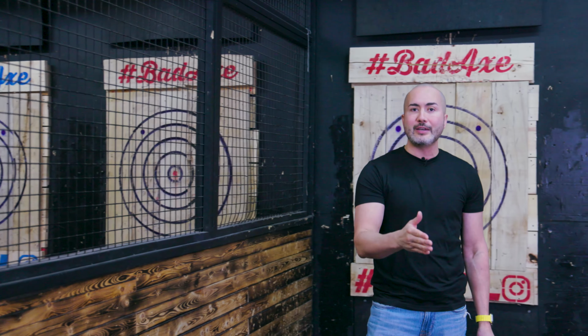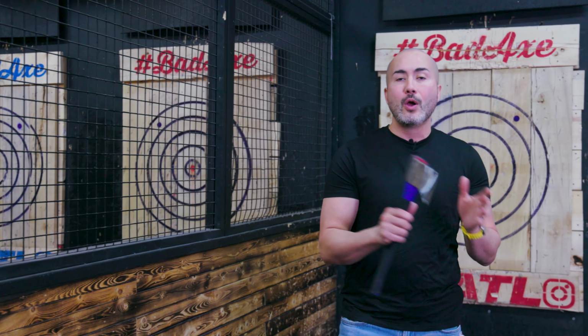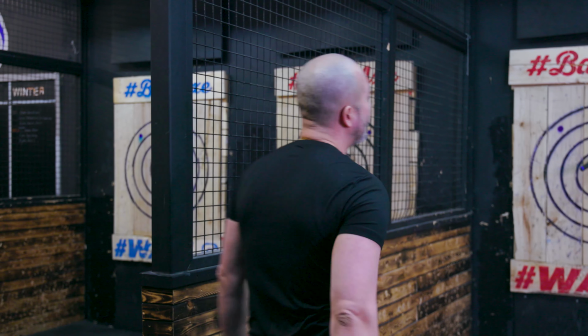Traditionally speaking, these boards will last 5 to 6 times longer than the traditional SPF kiln-dried wood that you would find in your hardware stores. So that's why it's important to make sure that you're either using poplar or cottonwood, because that will make sure that your customers aren't throwing as hard as they can just to get the axe to stick. Again, when you combine the sharpness of the axes and maintaining the equipment, as well as using the proper wood, you'll have a positive experience with your customers where they're consistently sticking the axes.